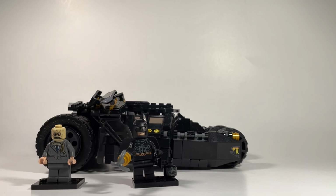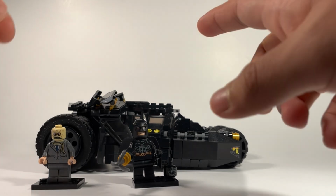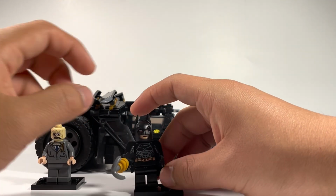All right, this is the next set. It is the Batman Tumbler Scarecrow Showdown, and it is from the Dark Knight trilogy from a few years ago, and it retails for $40 in the US. It comes with 2 minifigures, Batman and the Scarecrow.